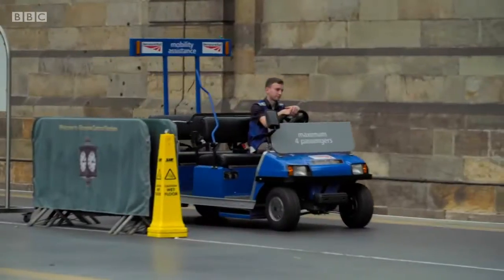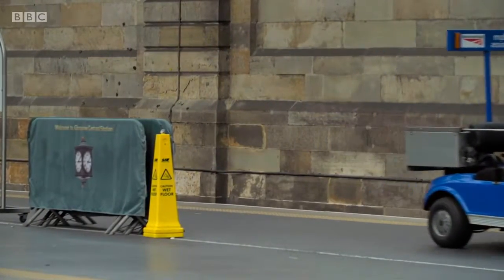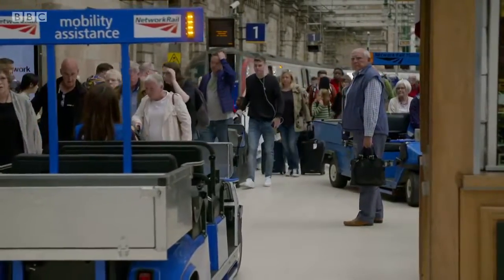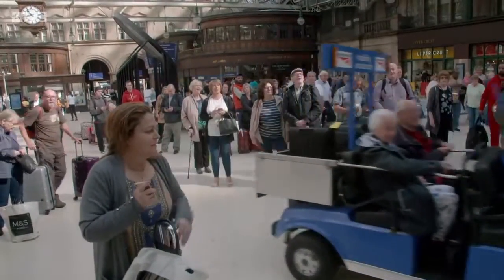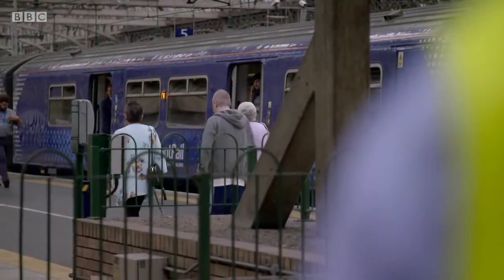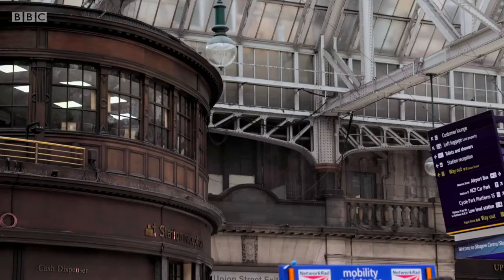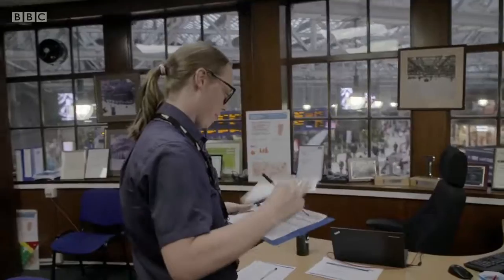On the main concourse, the station team use Central's electric buggies daily to assist passengers with mobility needs. They are essential tools in keeping the station moving efficiently. Shift Station Supervisor Alison already has another weather-related crisis brewing.